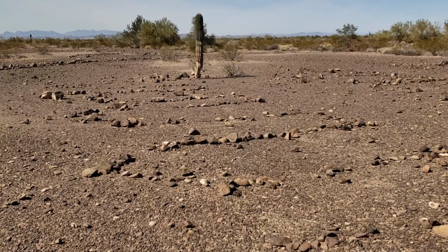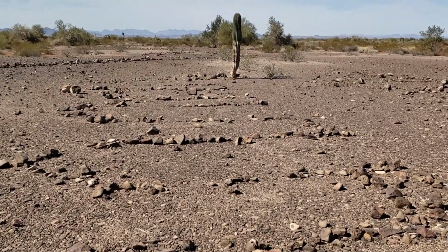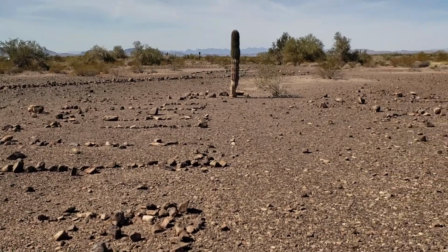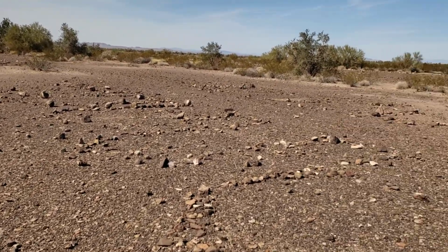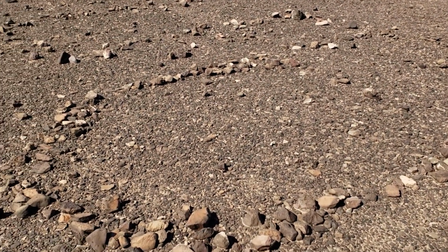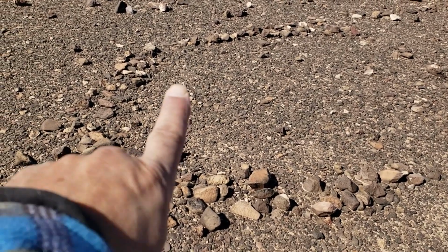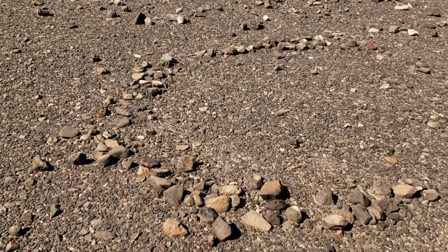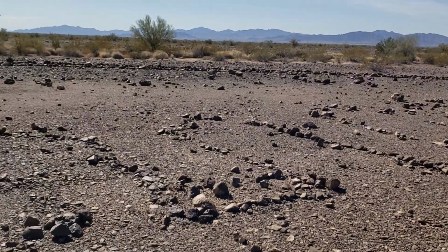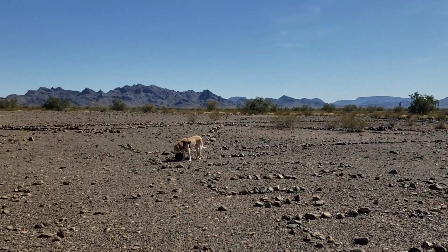Okay, here's another perspective of what I assume would be the 3rd Platoon tent area, right where that saguaro is, where it started. And then looking over at the 2nd Platoon, you can see the rocks were laid out there roughly along the edges of where the tent was set up. So that's why you have that pointed area here, because the tent extended that direction. Yeah, let's explore a little further.